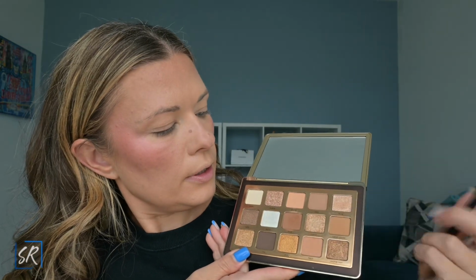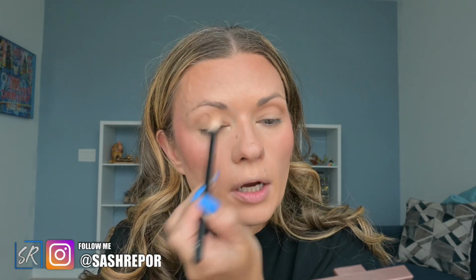All right, so we're going to start off with the color Aria. It's this one right here, and I'm gonna use a little mirror right here. We're going to put it all over the crease area, using my mirror. We're gonna do a simple eye today, nothing major. I like to elongate it a little bit, okay, a little bit more.